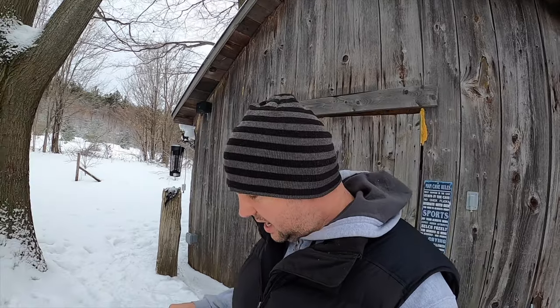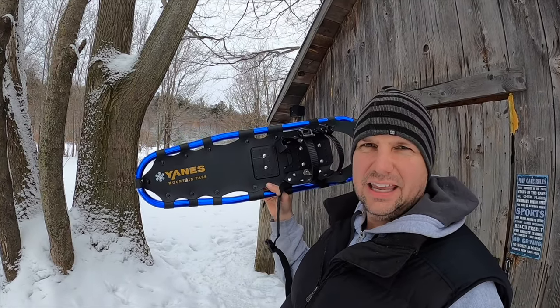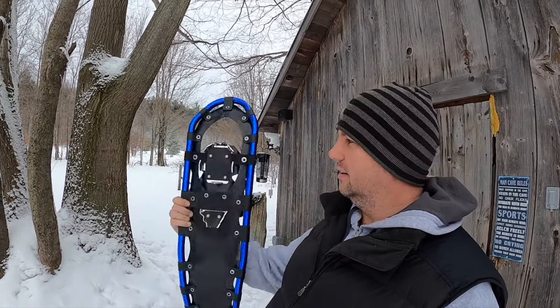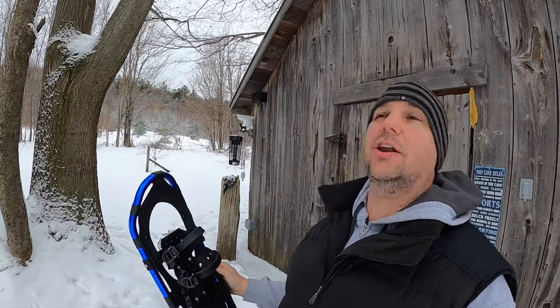I'm just about to go on a hike up in the woods, see if we can mark some of our sugar maple trees. I just wanted to show you what I got for my snowshoes. It's this mountain pass by this Yanez or Yanes, however you want to pronounce it. It's a 31 inch. It's really good quality. It's got really good spikes on the bottom, and should help me with all my heavy weight not to sink into the snow, so I don't have to do those high knee bends as I'm walking through the snow. So just give me a minute, I'll get set up and we'll be on our way.